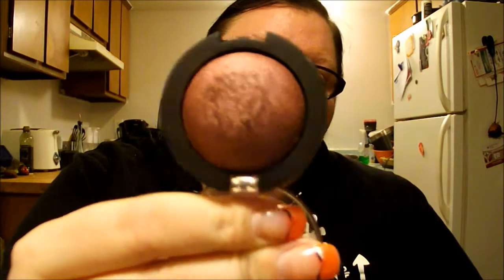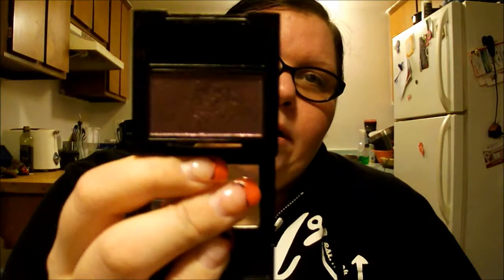Then I've got an e.l.f. baked eyeshadow in Burnt Plum. I love this color. I use this color a lot, actually, with this one. And this one is a Revlon Diamond Lust, and it is in Plum Galaxy. The only thing I don't like about this is there is a bit of fallout if you don't tap off your brush really, really well. But I will use Burnt Plum all over the lid, and then in the outer corners, I will put that. How pretty is that?